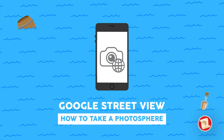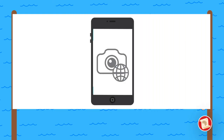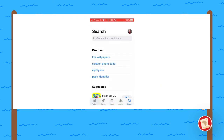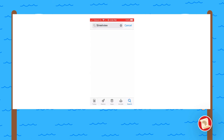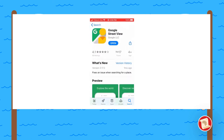How do I take a photosphere? You'll need a smartphone for this. Then, simply download the Street View app from Google. If you have an Android phone, this will be from Google Play. Otherwise, if you have an iOS device, this will be from the App Store. Next, you need to go outside to a place that would make a nice photo.